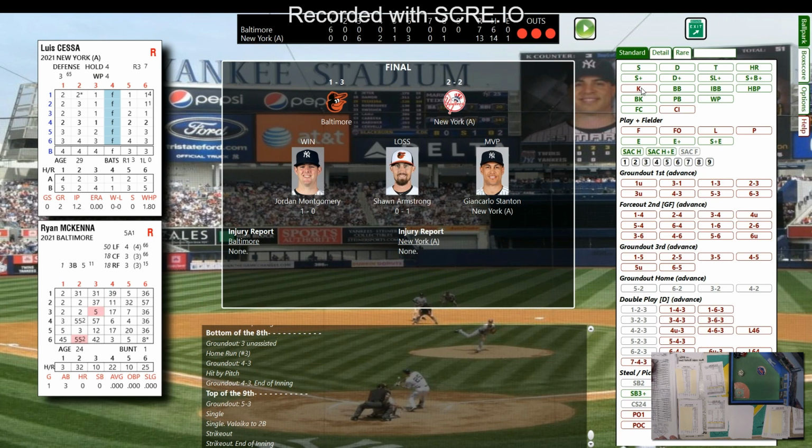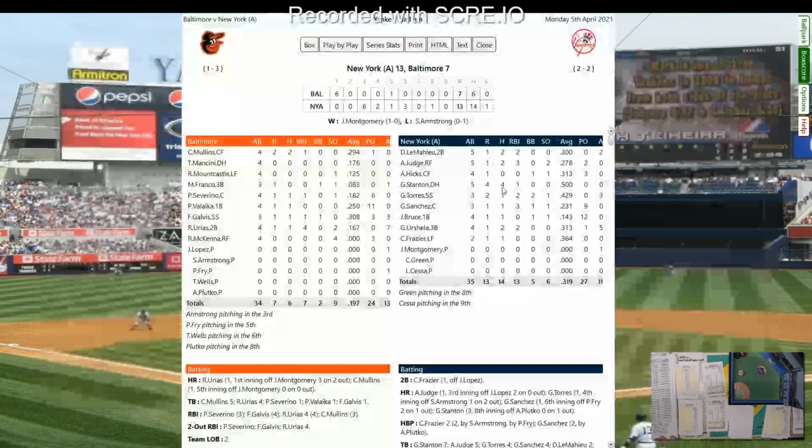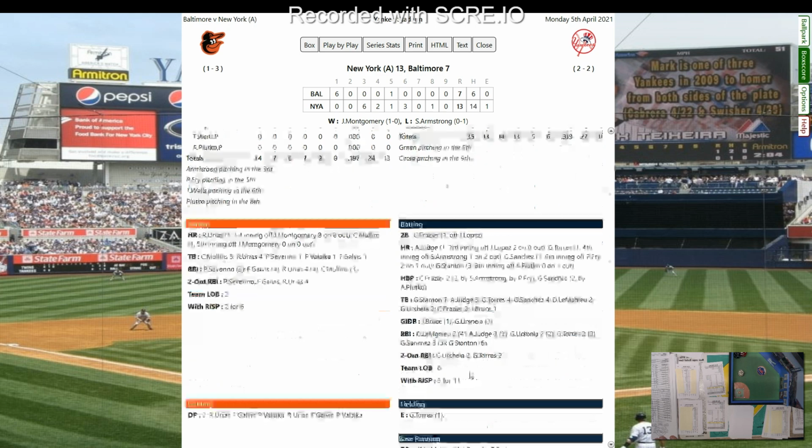The Orioles 1-3. The victory goes to Jordan Montgomery, 1-0. The loss will go to Armstrong, 0-1. And the MVP is Giancarlo Stanton. Take a quick look at the Yankees. 4 hits for Stanton, including that solo home run. He's batting .500. That was Stanton's 3rd home run of the season.